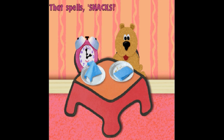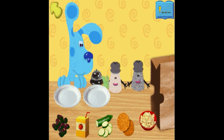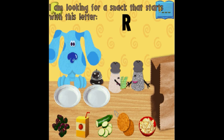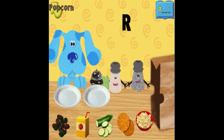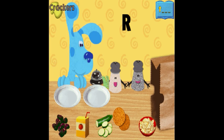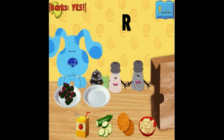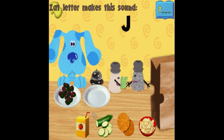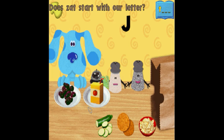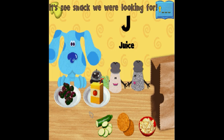S-N-A-C-K-S. Okay, listen closely. I am looking for a snack that starts with this letter, R. That letter sounds like this. Rrr. Popcorn. Crackers. Raisins. Does that start with our letter? Listen, R. Rrr. Raisins. Aha! That's the snack! Can you find a snack that starts with this letter? J! That letter makes this sound. J! Juice! Does that start with our letter? Listen! J! Juice! It's the snack we were looking for! It's snack time!